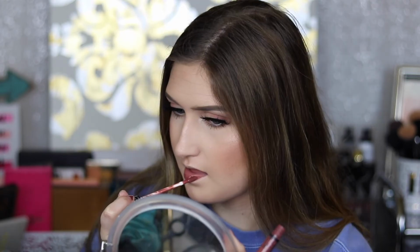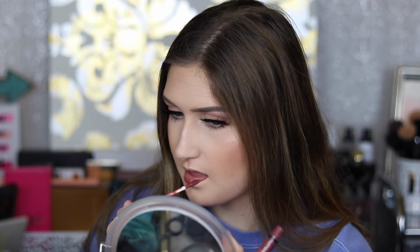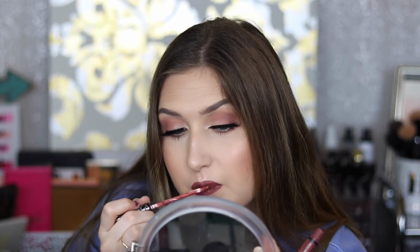But this is Lolita. Of course, it's not a summer color, but I love it, and it's just what I've been wearing every day. So we're just going to pop this on. One thing about this color though is you do have to do 2 layers.